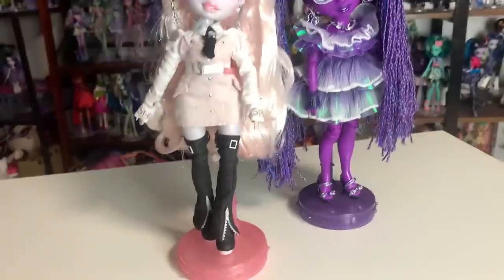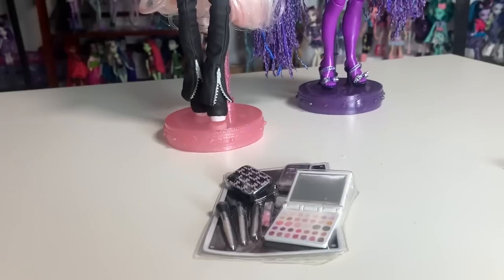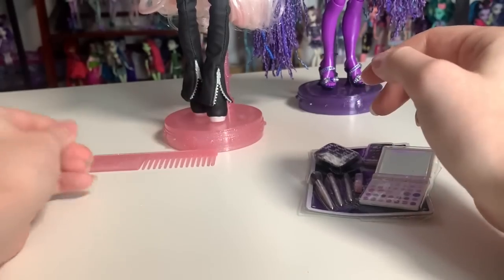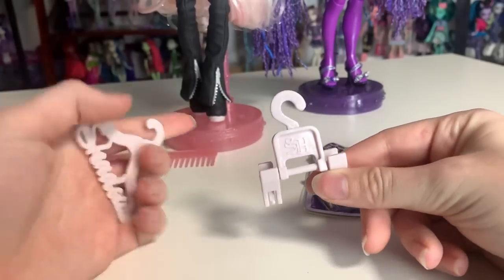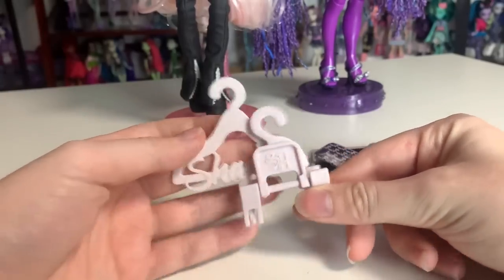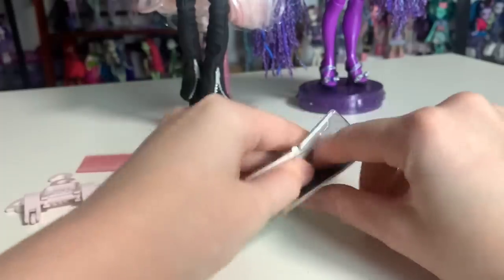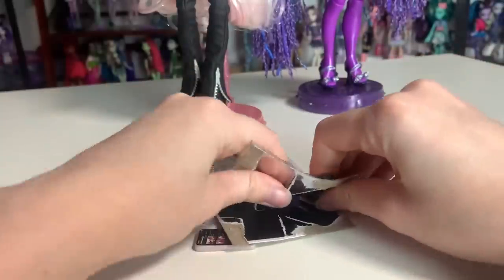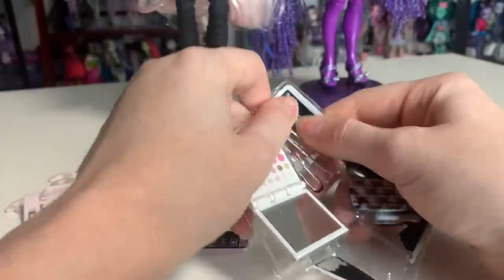Let's check them out. Let's see, so Karla comes with her stand, which is a very dark pink compared to her, and then a comb. It's really pretty, like, white pink looking hangers. Love the hangers. I'm so glad they're back. I was so sad that they were gone for so long. I know they came back for, I think, Neon Shadow, but they were gone for a while. A lot of lines didn't have them, including Shadow High Series 1, I believe, which was such a disappointment.